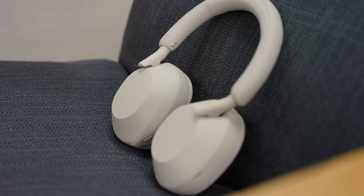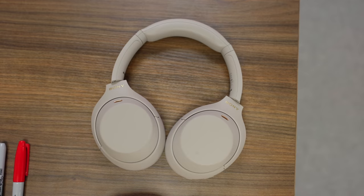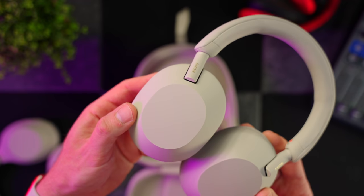When it comes to the design itself, it certainly is unfussy and, I guess, noiseless. I really like it. They're unmistakably Sony XM headphones, and they don't look anywhere near as massive in person as they do in the product photography.